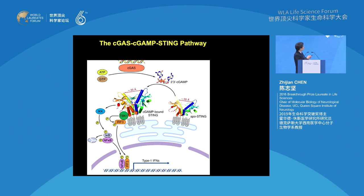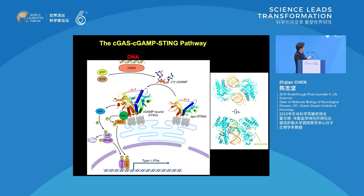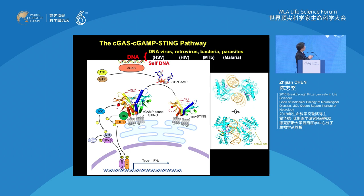And I will use this slide to highlight an important point, and that is cGAS is activated by any double-stranded DNA independent of the DNA sequence. The crystal structure of the cGAS DNA complex shows that cGAS binds to the sugar phosphate backbone of the DNA, and it does not have any direct contact with the base pair, and that explains why it is DNA sequence independent. And this property allows this single sensor protein to detect a large variety of pathogens as long as these pathogens contain DNA. Work from our lab as well as from many other labs has shown that cGAS is indeed a sensor for DNA viruses such as herpes virus, retroviruses such as HIV, bacteria such as MTB, and parasites such as malaria.